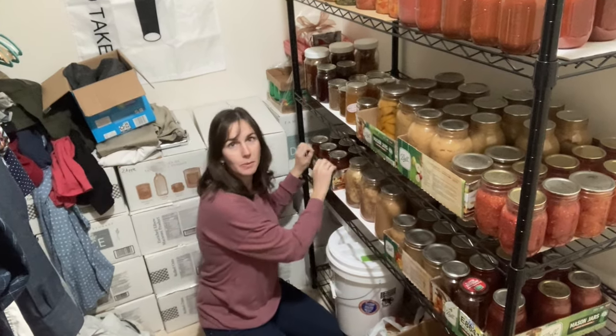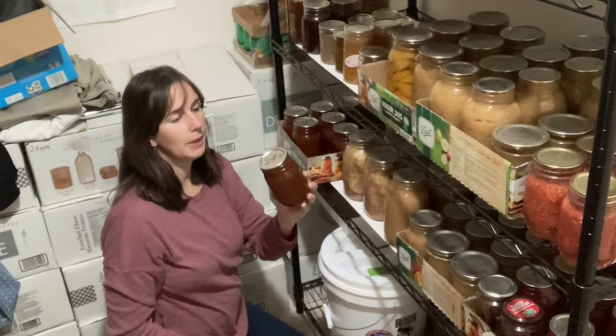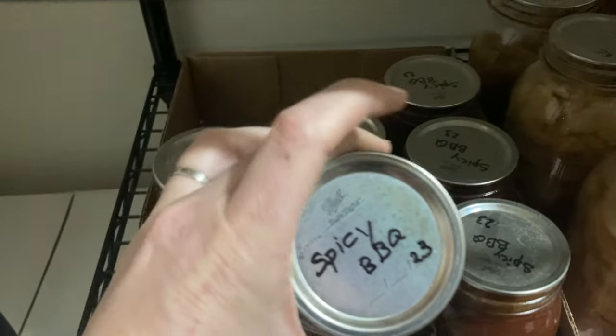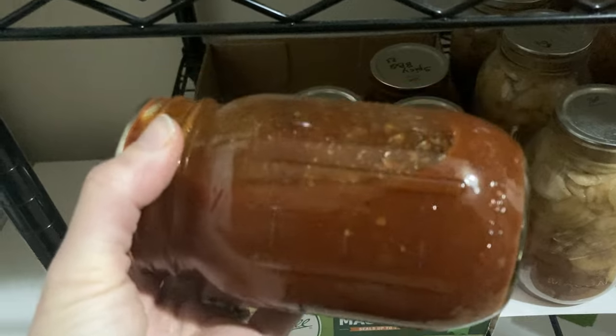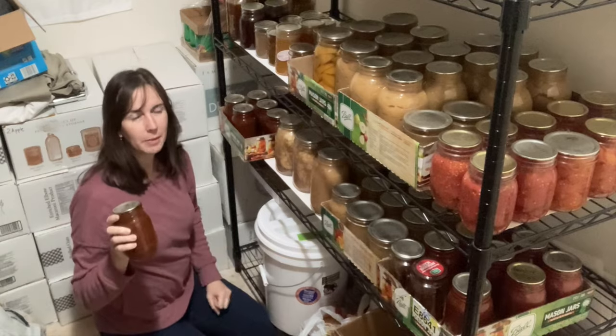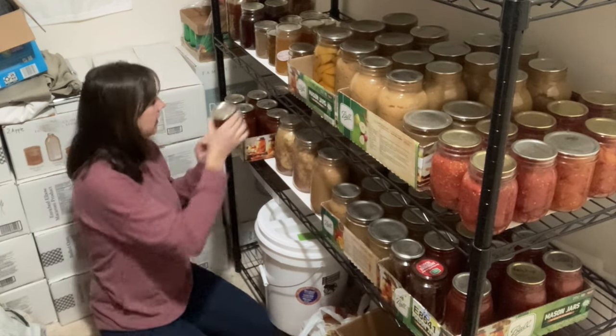And then the last one we have down here is the barbecue sauce that I made. It turned out pretty spicy. So it's too spicy to just pour on stuff. But I think it'll be a good marinade. That's what we'll do with the pantry challenge. We'll find some good uses for this a little bit too spicy barbecue sauce.